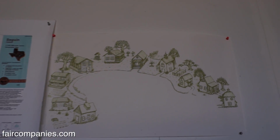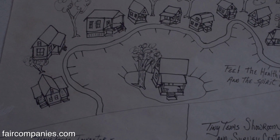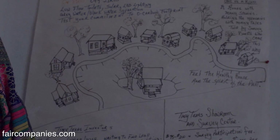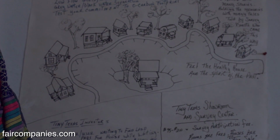That's a typical picture of what a village would be like, with 10 or 12 houses, and then you have a common house in the middle like you see over there. The idea being to have a central eating area, but everybody has their own master suite. 10 houses at 400 square foot each is only 4,000 square feet on a 46,000 square foot piece of ground. Still leaves a lot of extra room.